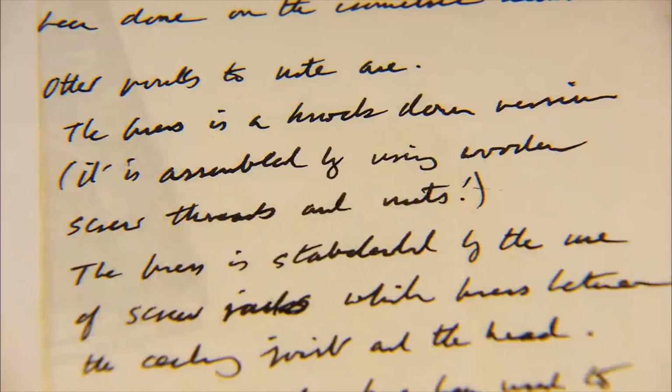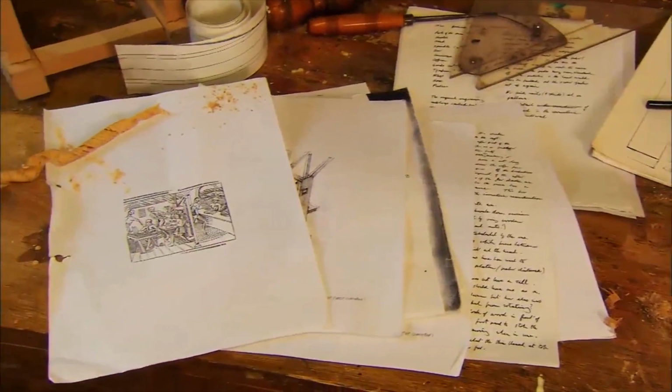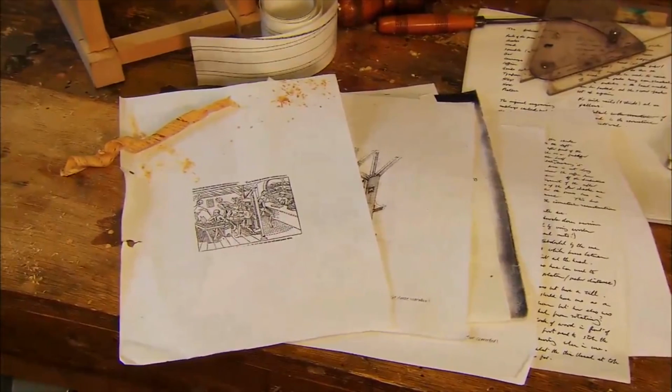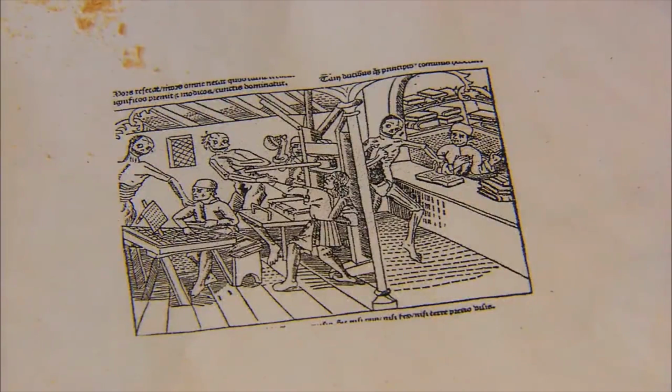So Alan has his work cut out. Well, essentially, this is uncharted territory. It's a detective story, if you like. The earliest illustration of a printing press is the Danse Macabre, 1499. That's about 50 years after Gutenberg started his printing, isn't it? So, things evolved pretty quickly once.